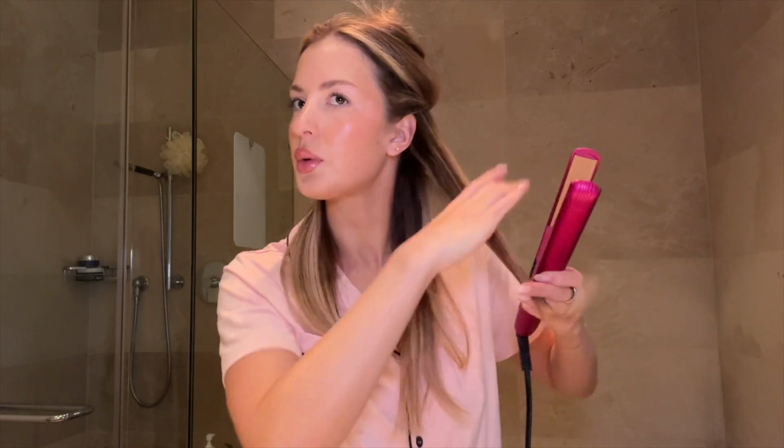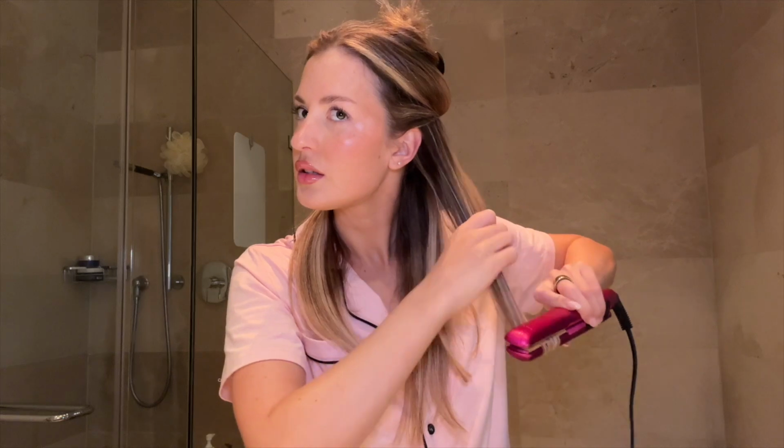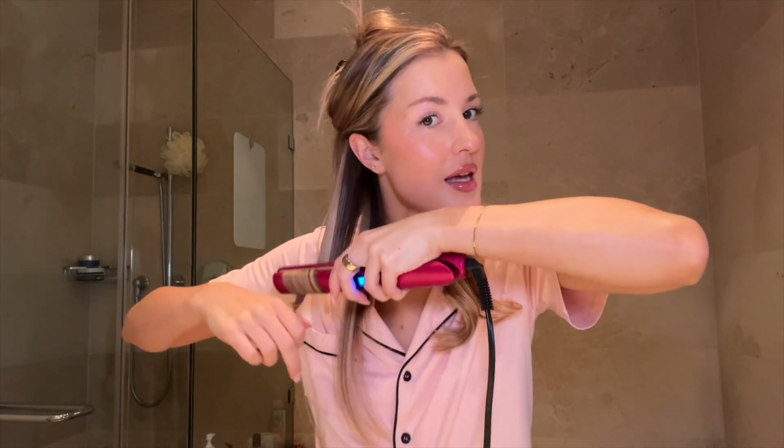Sometimes I will go over it twice if it doesn't look curled enough. And then I just flip it behind my shoulder. Again, flip the hair, pull with tension. And the reason I like to curl my hair with a straightener is I just find it lasts way longer than a curling iron. So I know straighteners aren't the best thing to use on your hair, but I feel like styling my hair once and then leaving it is better than styling it every single day with a curling iron.